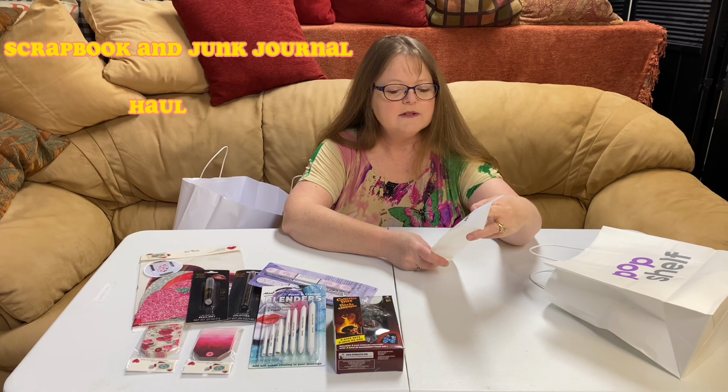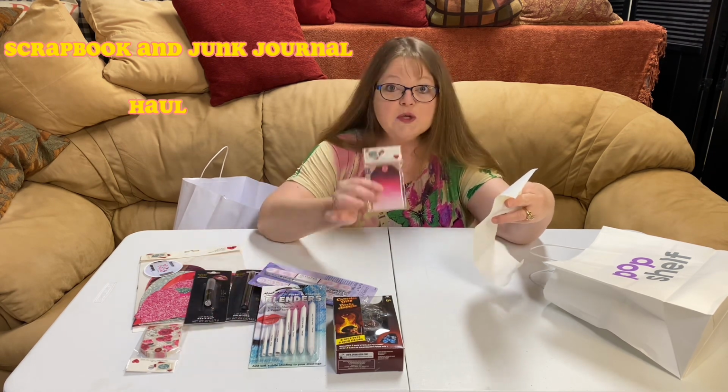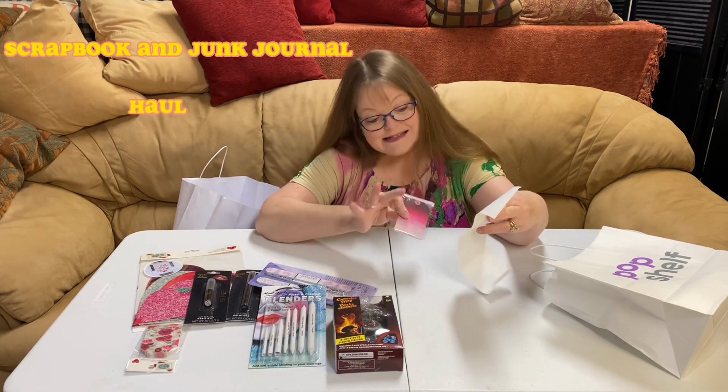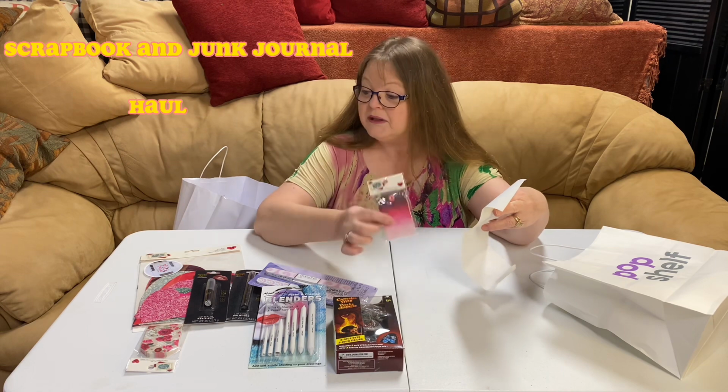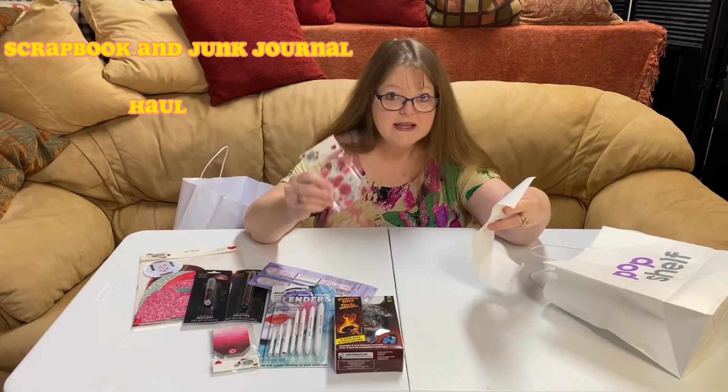Triple nail files, 3-pack, $1. Tags, excuse me, the tags were $2. $2 for a package of 20. Not sure if that was a great bargain or not, but I did fall in love with them, especially looking at the beautiful colors they had on them, the flowers.